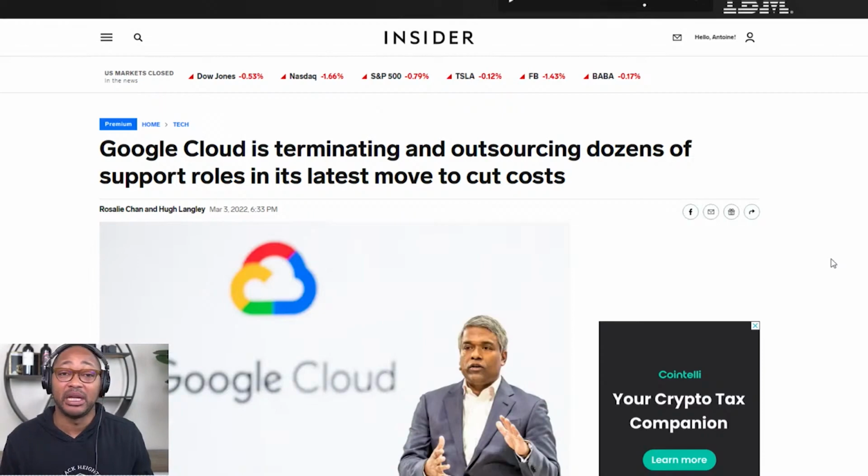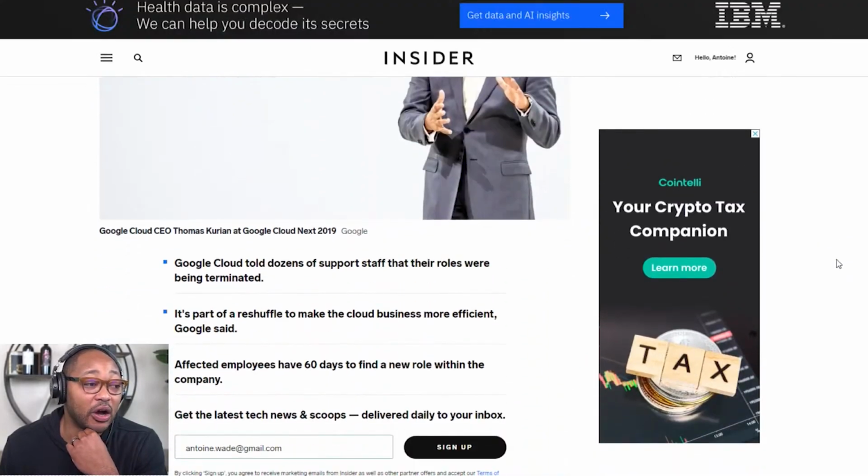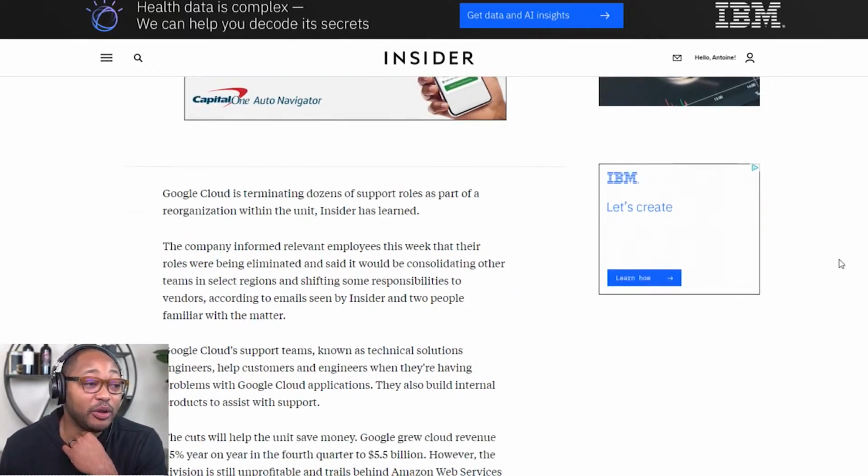And that's what's happening with Google Cloud right here. So let's jump over to this article. Google Cloud is terminating and outsourcing dozens of support roles in its latest move to cut costs. Again, it's about cost cutting, not about who's liked, not about where you're from, not about your skills. It's about cost cutting. Google Cloud is terminating dozens of support roles as part of a reorganization within the unit. The company informed relevant employees this week that their roles were being eliminated and said it would be consolidating other teams in select regions and shifting some responsibilities to vendors, according to emails seen by Insider and two people familiar with the matter.